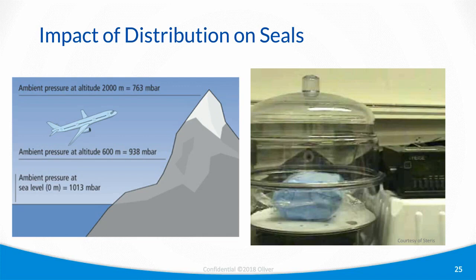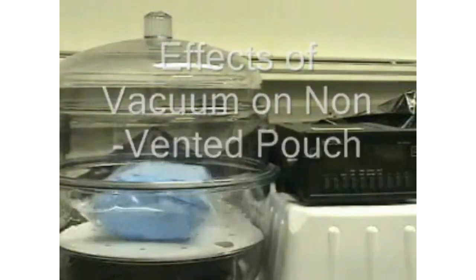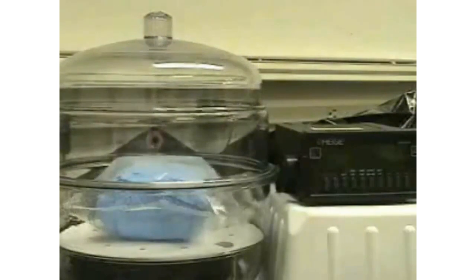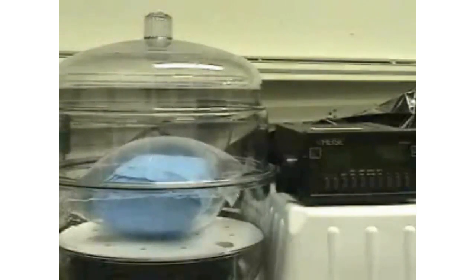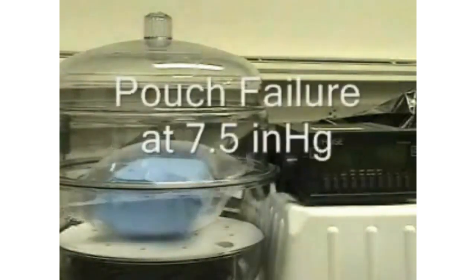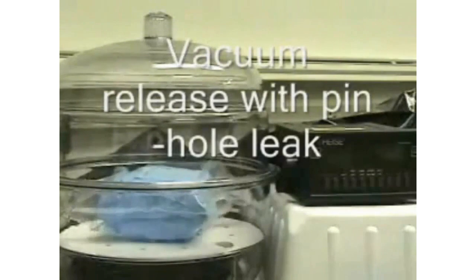Another impact on distribution of the seals is the distribution hazard of altitude changes, which can stress the seals from the inside of the package outward as the package inflates. And a worst case example is non-porous packaging. And here's a video to demonstrate that. There's a film-to-film package inside a vacuum or bell jar, and as you draw a vacuum on it, it simulates what happens when an unpressurized cargo plane goes over a mountain, etc., and then it inflates the package to the point where it can have seal creep and open up and then fail because of a leak in the seals.